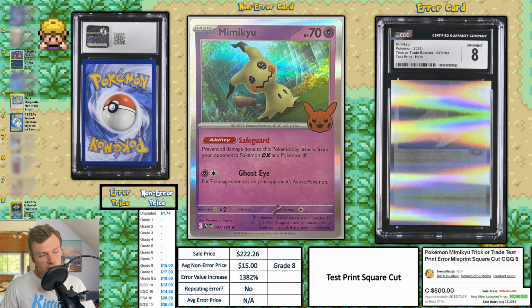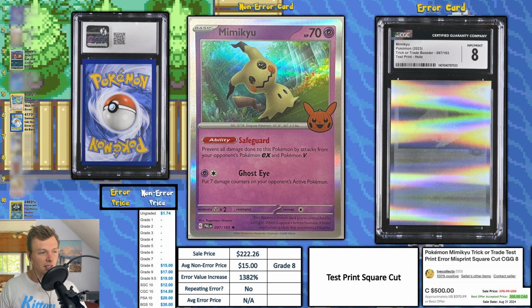$222.26. Average non-error price goes for around $15. I know this isn't really an error. It's a test print, so it's kind of not factory cut. But who cares? Either way, it didn't make the top 10, and so we can just sit back and enjoy the fact that it got 1,382% error value increase and just say, that's pretty cool. Cool Pokemon card. Let's go on to the next one.